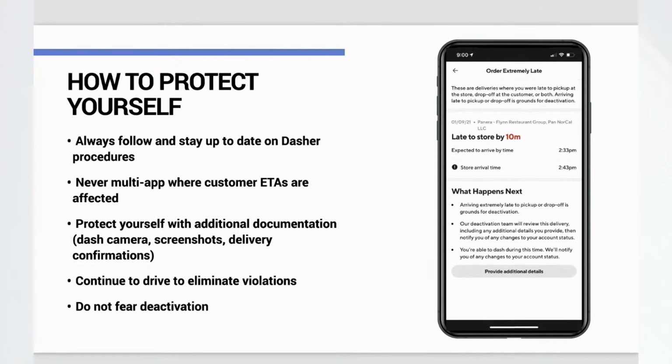I'm not multi-apping and grabbing an Uber Eats order. I told DoorDash, I'm trying to remember the exact verbiage, but I said, you know, I always make the deliveries exactly as instructed. The only delays that I would experience on the road are uncontrollable, i.e. traffic or something else. There's no reason there would be an at-fault delay from a pickup or a drop-off, flat out. So I was very surprised to get this.